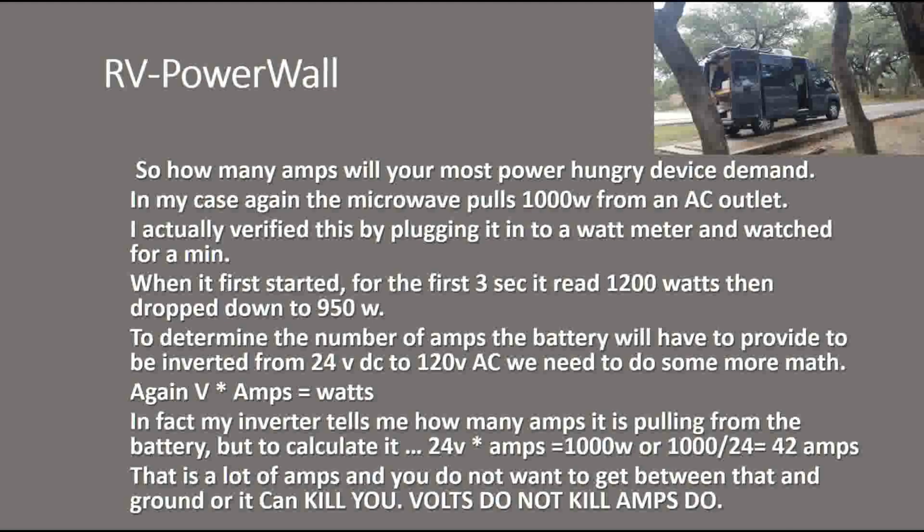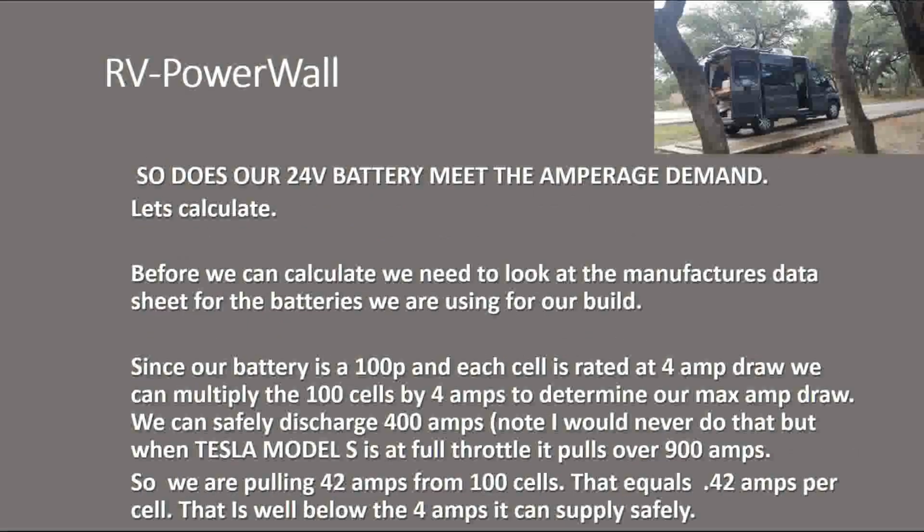This is a lot of amps, and you do not want to get between that and the ground, or it can kill you. Volts do not kill, amps do. 42 amps is very reasonable. Now, if this was a 12 volt system, you would double that. You would be pulling 84 amps. But if you're using the same number of batteries, 84 amps is still below the rating, as you'll soon see.